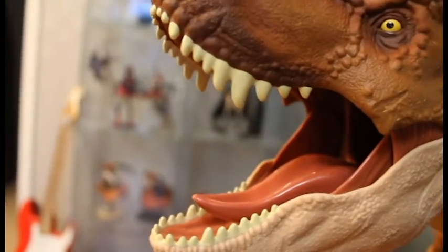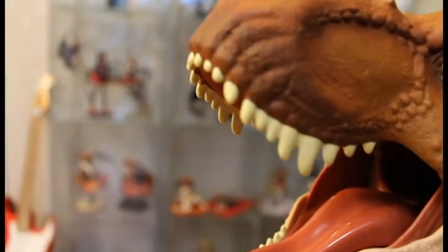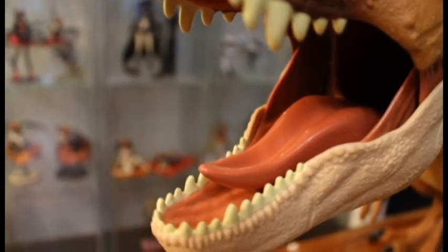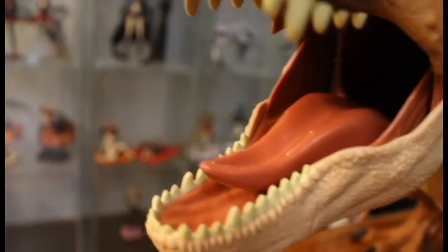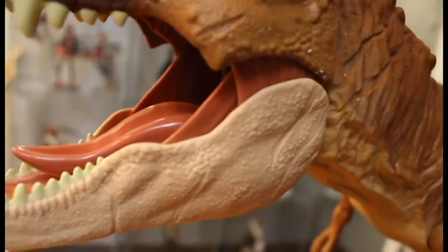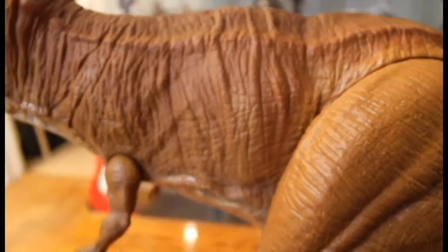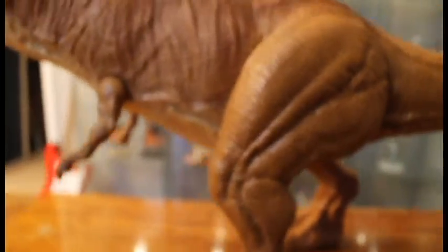And the teeth, they're painted nicely without much bleed. They are a little bit round, but to be safe for kids, I can live with it. And just like with the Carnotaurus, there's a nice shiny tongue, but it's not painted or shaded, it's one color, but it sort of looks slightly realistic anyway, and with the cheek hide as well. There are some scars. They are not shaded or anything, but it's still nice. It's a nicely textured T-Rex.